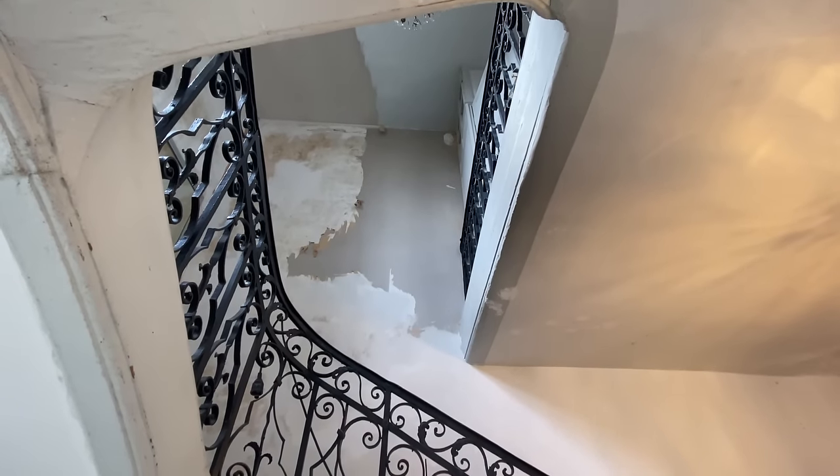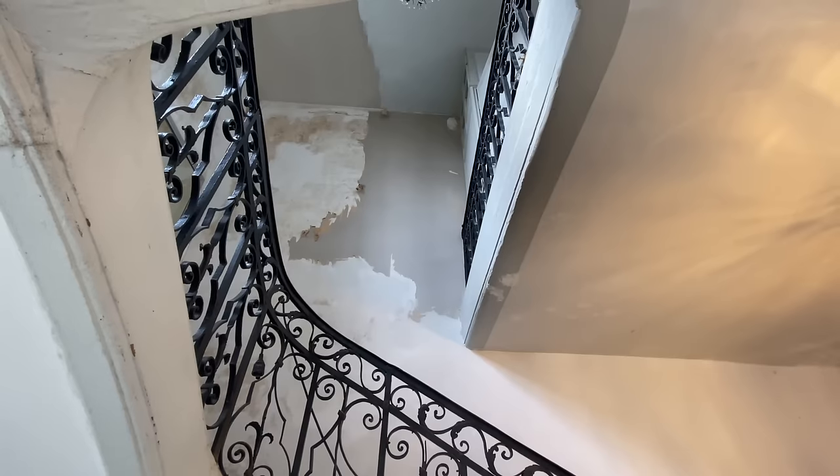Oh, good Lord. Plastering up there. Yeah. And then sanding and painting. The ceiling needs to be finished up there. Mm-hmm. So that's going to be, what, another week?